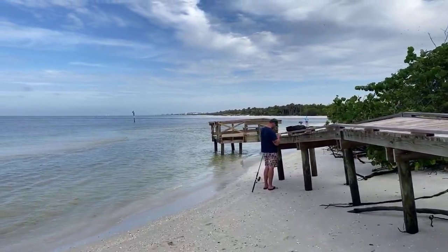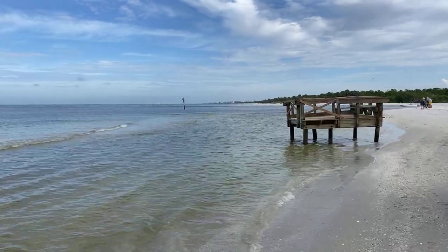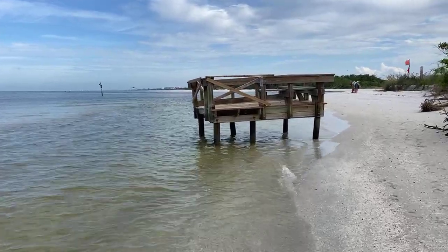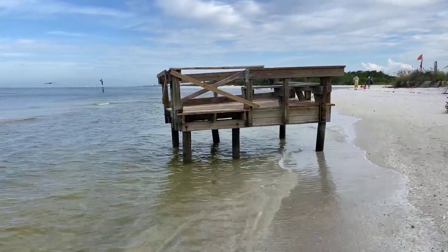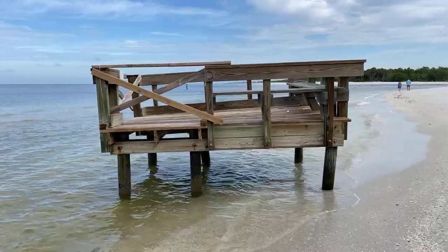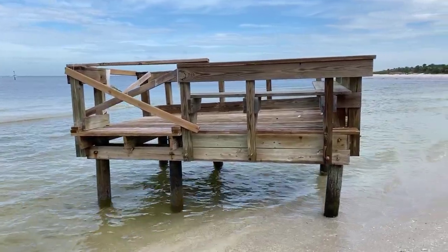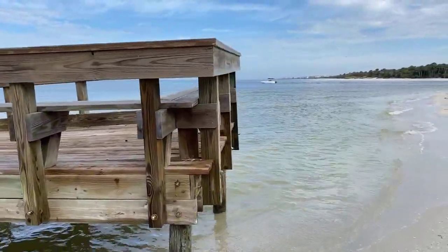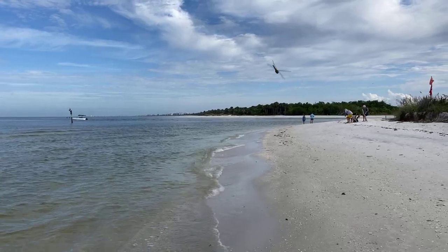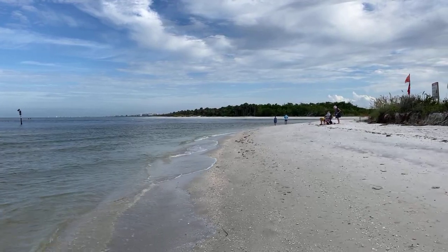Just had a little disconnect there. Always seems to drop out there. Lose my connection. Once again, this thing is way up in the air. Not too long ago, the beach was right up to the base of it. Crazy how this beach comes and goes here. Wiggins Pass at the north end of Delnor-Wiggins Pass State Park.